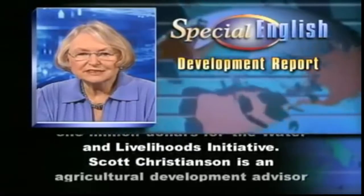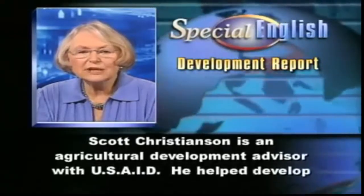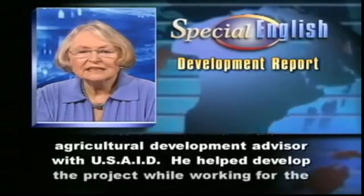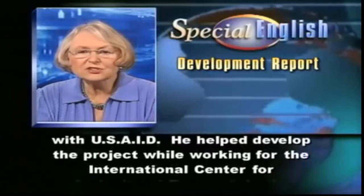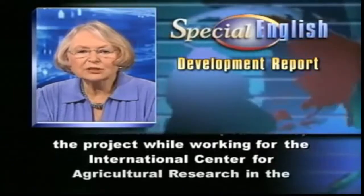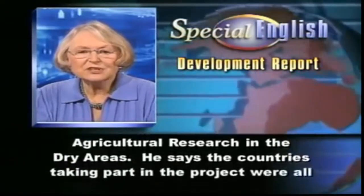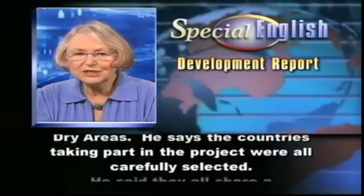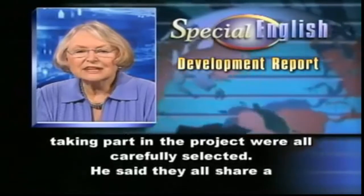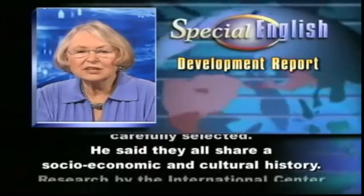Scott Christensen is an agricultural development advisor with USAID. He helped develop the project while working for the International Center for Agricultural Research in the dry areas. He says the countries taking part in the project were all carefully selected. He said they all share a socio-economic and cultural history.